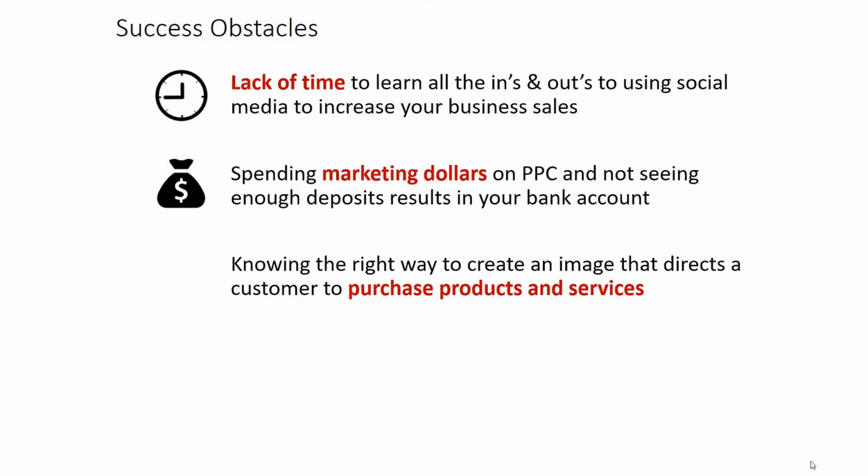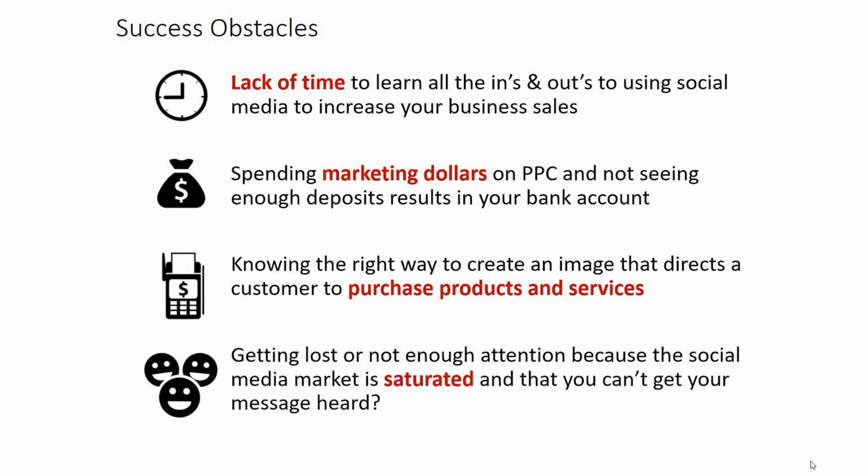The third obstacle is knowing the right way to create an image that is going to direct your customer to actually purchase your products and services. We've said 70% of people go to Pinterest to get inspired on what to buy. So how do you inspire them to actually purchase from your Pinterest profile? The last one is getting lost or not getting enough attention because you feel like the market's saturated and you're not standing out and that you can't get your message heard. So these are majorly 4 obstacles that really prevent us from doing really well, and they apply to Pinterest.